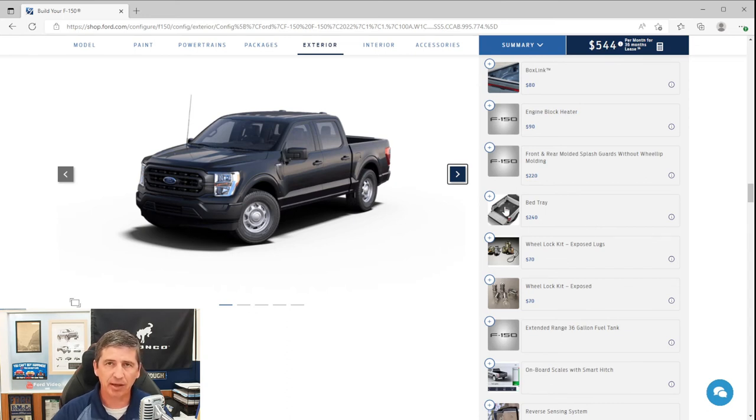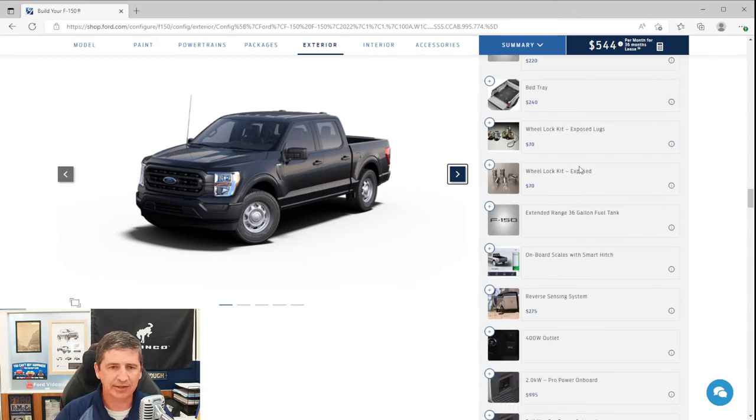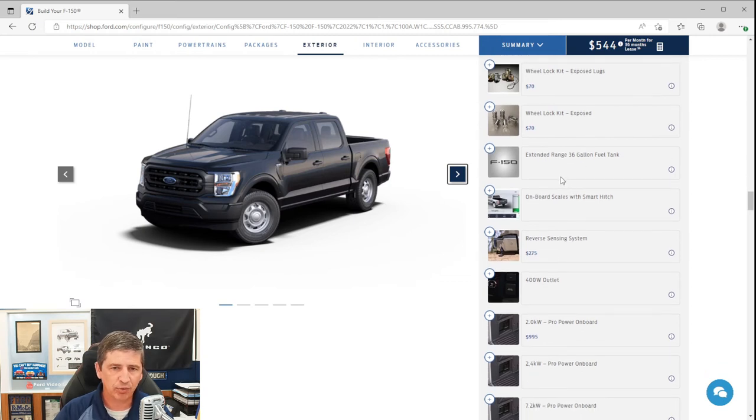I think they come up a little bit on the side, so it's not like the mat. Wheel locking kit, and again, it's an accessory, either one of those two versions. Extended range 36-gallon fuel tank is optional.